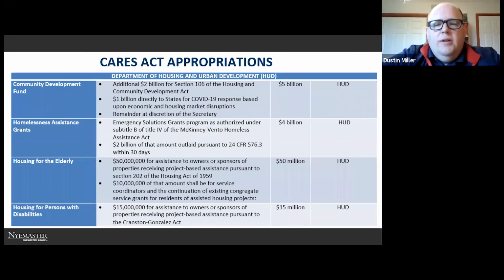And these are the new HUD programs, additional money for HUD programs that maybe people in this community circle are utilizing. I tried to put the CFR titles and Housing Act titles and specific legislation on here to hopefully give people a bit of a key as to whether you're using one of these programs in an existing fashion, so that you would reach out and say, hey, that's of interest to me. We do use the Housing and Community Development Block Grant. But these are the bump-ups in programs that HUD administers and were potentially of interest for folks relating to homelessness assistance, community development, housing for the elderly, and housing for persons with disabilities.